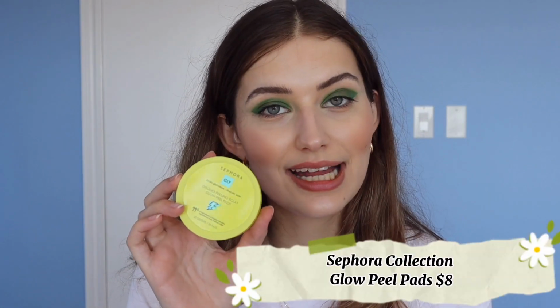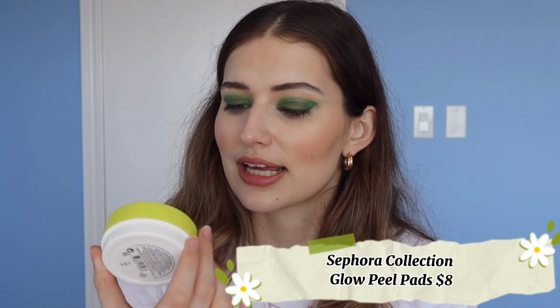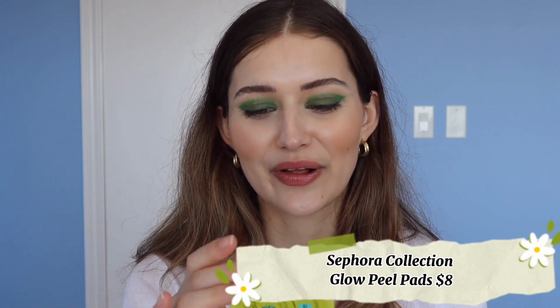I also have these Sephora Glow Peel Pads. These are like $5, I think. They're really, really affordable. These are okay. I don't think they necessarily wowed me, but if you're getting into exfoliation, maybe you haven't really gone that route yet and you're new to chemical exfoliation, it's a very affordable and convenient product. They were these little pre-soaked pads that you could travel with.